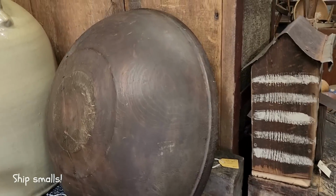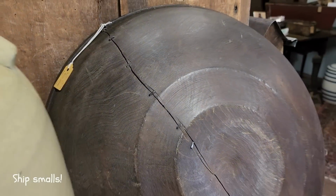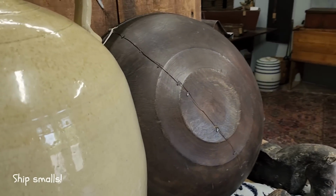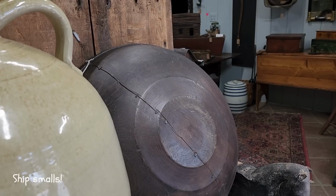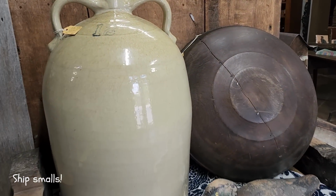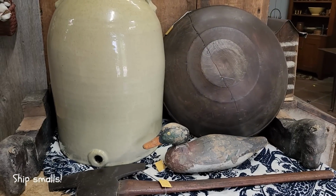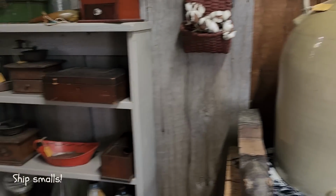Big, beautiful wooden bowl. And then this huge 12-gallon double handle jug. Can you imagine lifting that when it was full? Wonder what that would have been used for. Has that hole there at the bottom.